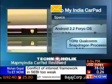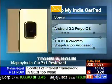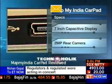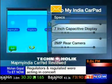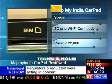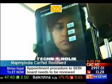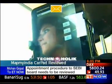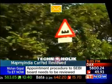But in terms of specs, it's got a Qualcomm Snapdragon S1 processor, Android 2.2, 2-megapixel camera on the back, FM radio, and plenty of apps. No access to the Android marketplace though, although there's an SD card slot for more storage, Wi-Fi, and 3G connectivity. No matter what the specs are, all I could do was play music and take a nap.